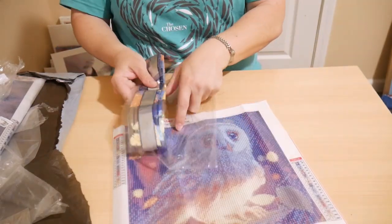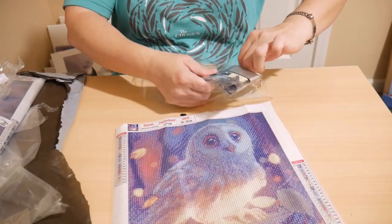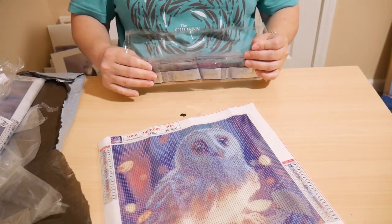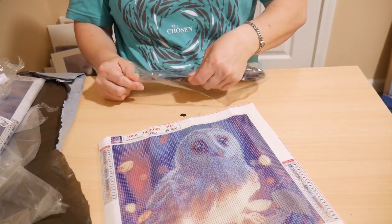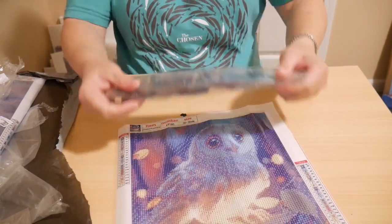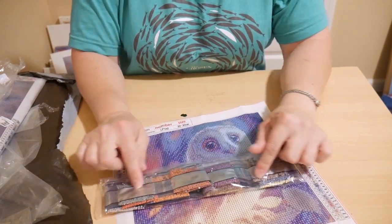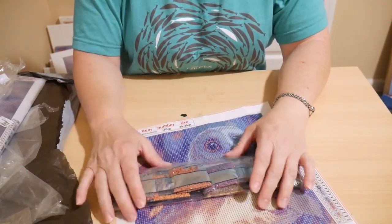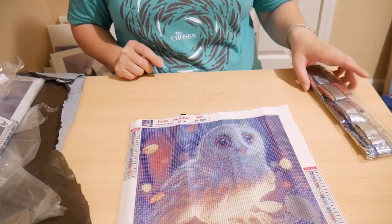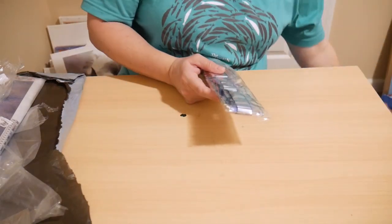Okay, hopefully I've done that right. It looks like it's a little too long, but we shall see. Yeah, it's a little bit long, so it'll fix itself in there. We'll find a way. Okay, so now there's the diamonds. And I've made sure that the silver numbers are on the outside so I can store these in another spot and still find it by the number on here.